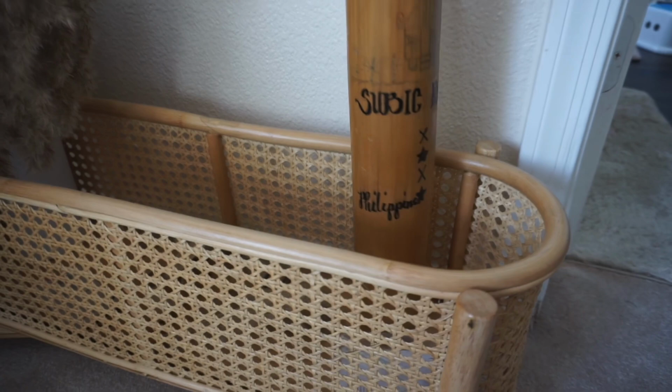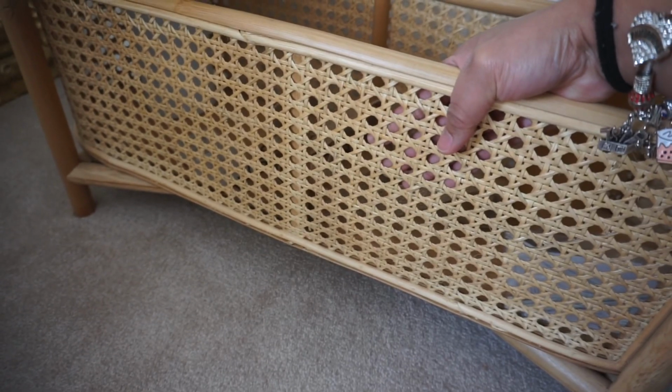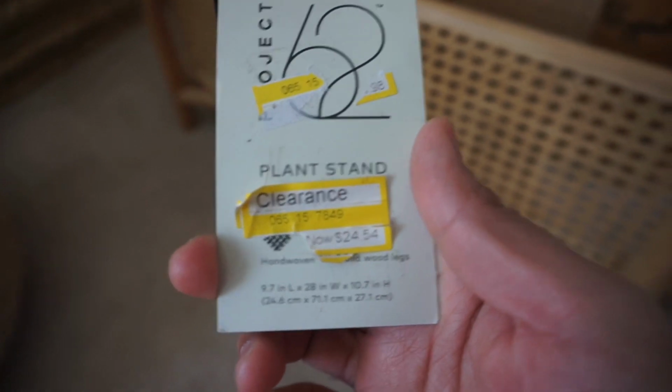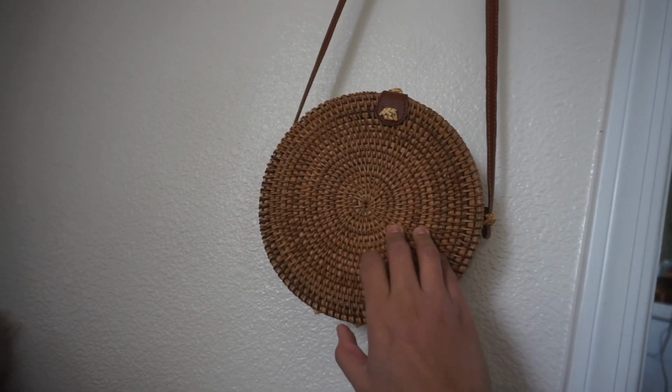Piggy bank from the Philippines. So this is a planter, if I'm not mistaken, or a bookshelf, either or, whatever you want to do with it. And this is really pretty. This is a plant stand, originally $70, but I got it on sale for $24. It's a really good deal, super good deal, for $70, and I got it for $25. This is from Target. Oh, and this bag, you can get this everywhere, but I got this one from Amazon. Target is also selling this.